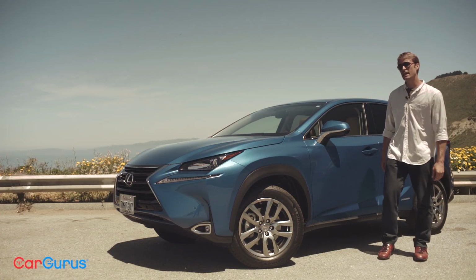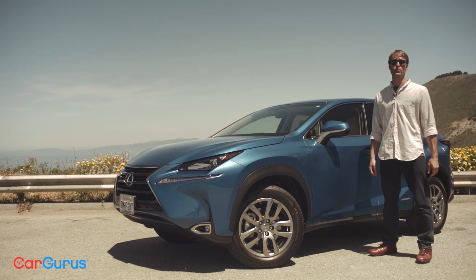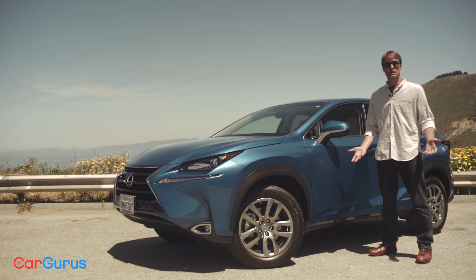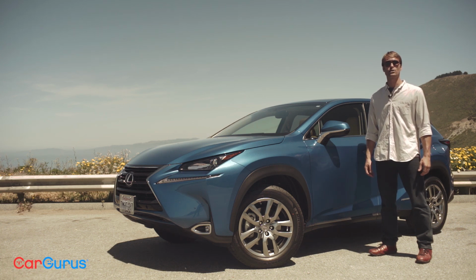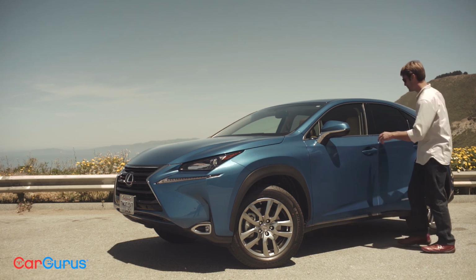For 2016, the NX300H gets enhanced smartphone connectivity through the N-Form suite, but is otherwise unchanged. So let's hit the road and see exactly what a compact luxury crossover hybrid can offer.